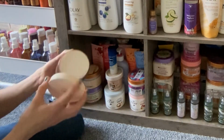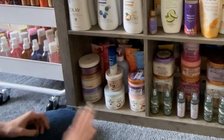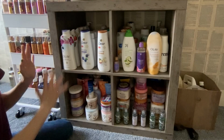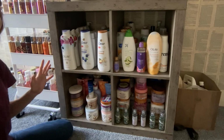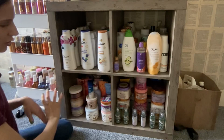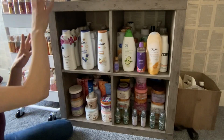I've also got just like this random Bath & Body Works body cream or body butter that just needs to make its way into my actual Bath & Body Works collection. So that's kind of how this unit is set up. It makes sense for me. It works for me. The top is all body washes. The bottom is lotion and other stuff. And now we're gonna go over what's actually on the top.